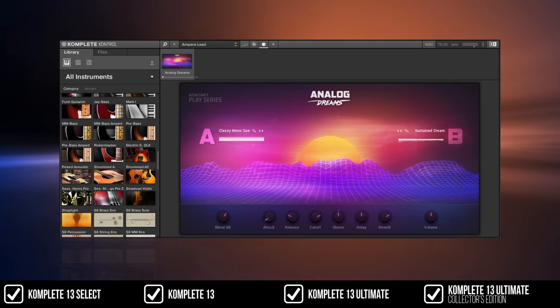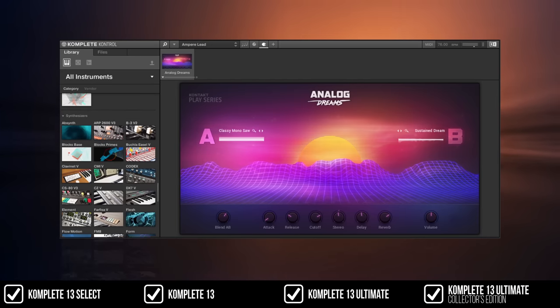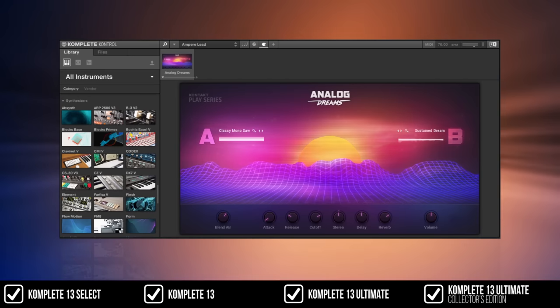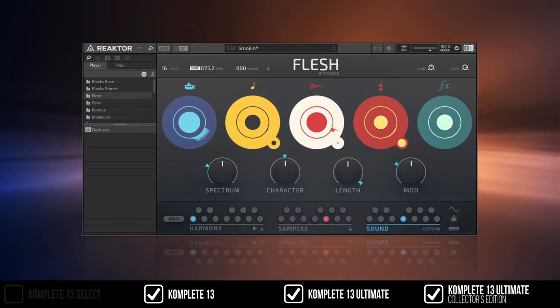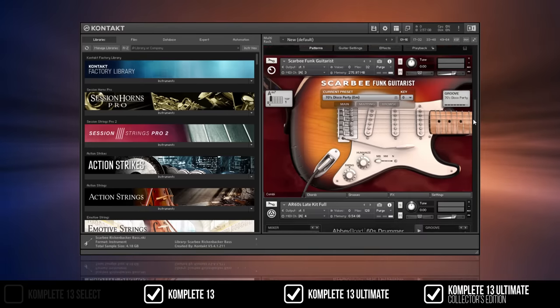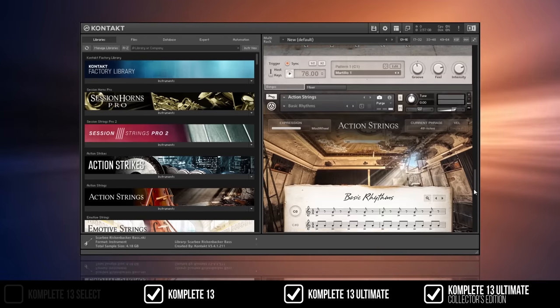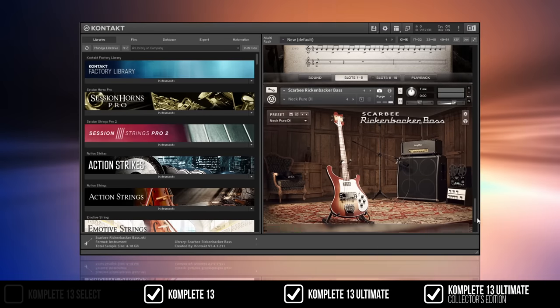Now, in the Select Edition, you get the free versions of Reactor 6 Player and Contact 6 Player, but with the Regular Edition and above, you get the full versions of Reactor 6 and Contact 6 as well. And that really opens up your world to a whole bunch of other libraries which are produced by other manufacturers. They're free ones and paid ones as well.